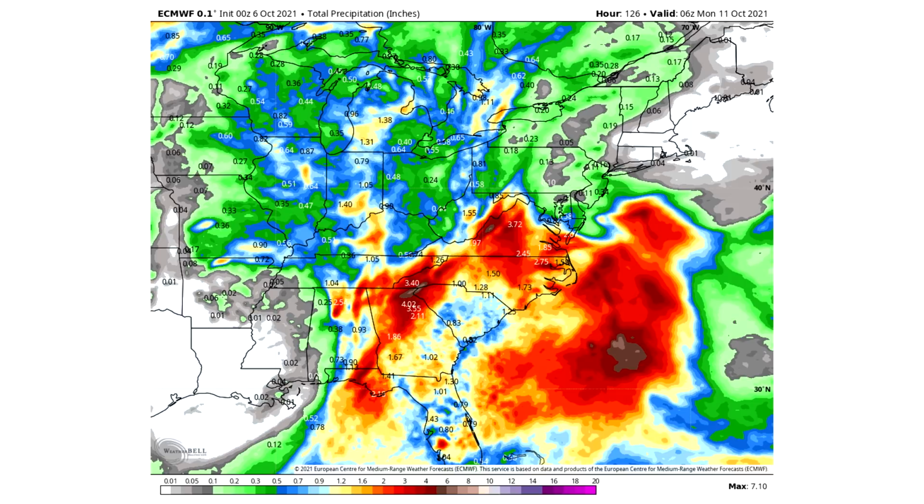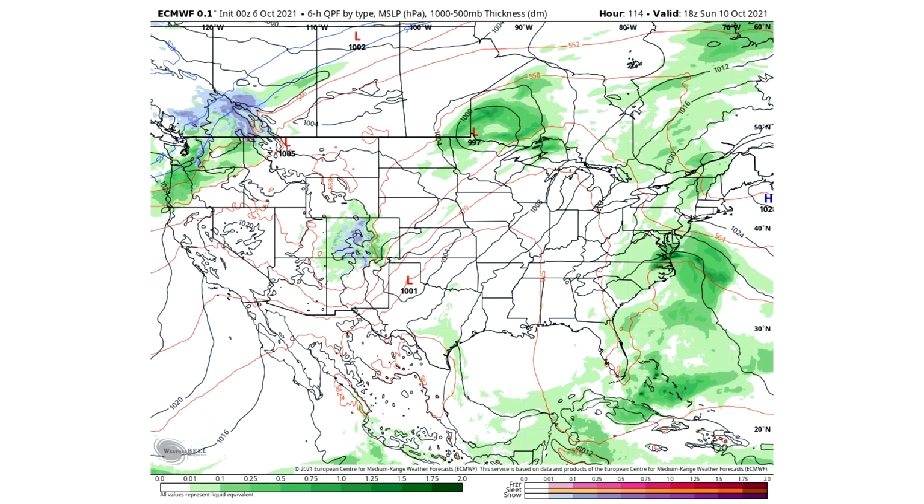So we expect those kinds of amounts there for the Florida Panhandle, Alabama, Georgia, Tennessee, South Carolina, North Carolina, and Virginia there. And there's even some grays and browns in there that you can see, and that is where we're expecting the potential for 5 inches plus of rainfall. Certainly enough to cause some flooding, so that is why that is a bit of a concern. Let's move to more of a national view here, and this is an interesting frame because we can see all three storms actually on this frame.